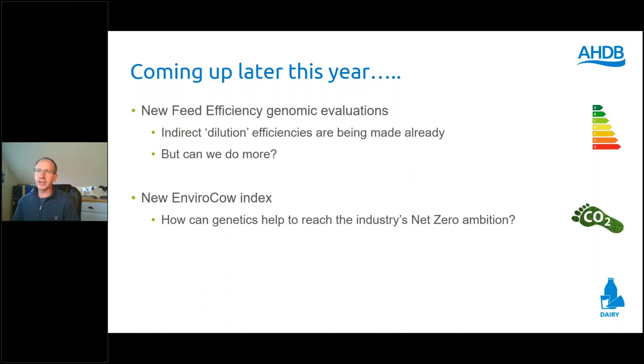The first one is a new feed efficiency genomic evaluation, and this is a trait that's been long talked about and really of significant interest because of the cost that's associated with feeding cows. And obviously it's a trait that we would like to influence through genetics. For some time we have known that this is a trait that's heritable, but unfortunately because of the cost of collecting individual feed intake records, it's been prohibitive to do something.